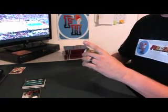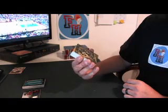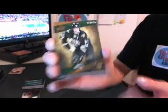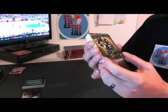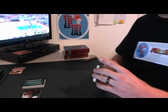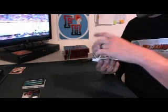All right, here we go. First hit, or first base, I should say. Jamie Benn. To 249, Dallas Stars. And the rookies usually are right behind that. Ooh, it's backwards. Most of the time when it's backwards, it's a good one. Lots of times it's a good one when it's backwards.